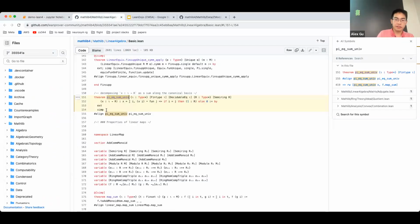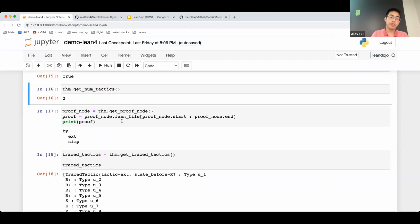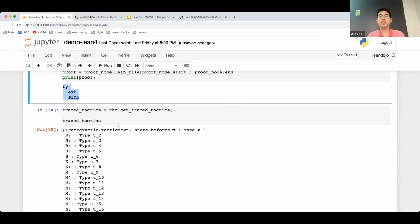So as you see in this Lean file, the proof consists of two tactics, ext, extensionality, and simp. We can also get this exact proof here. First, we get the proof node, and then we look at the full proof. You print the proof, and this is exactly what you get, right? You get these two tactics. We also have these tactics traced, as I talked about before. So when you run get trace tactics, it will give you not only the tactics, it'll also give you the proof state before and after each tactic, as I talked about.